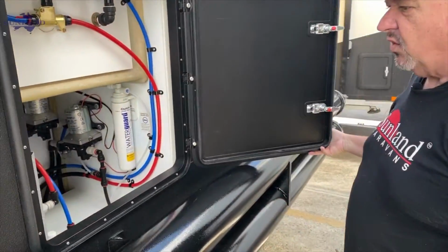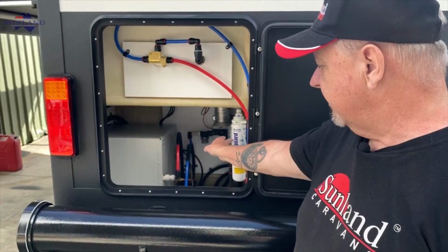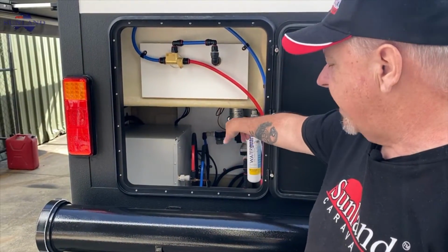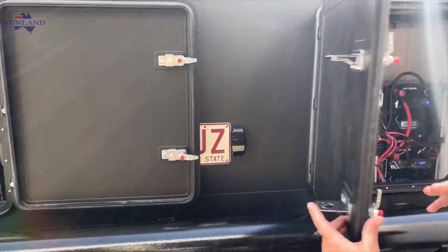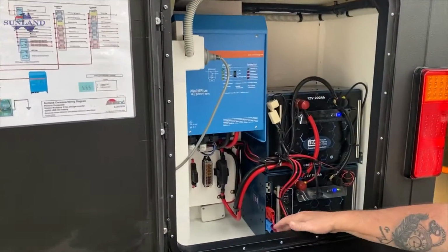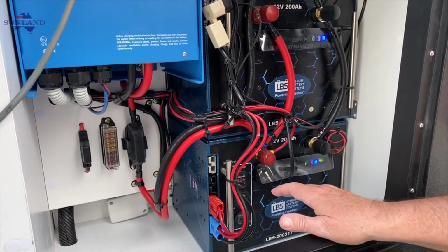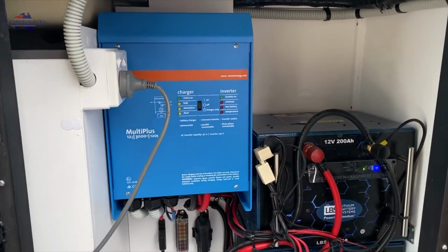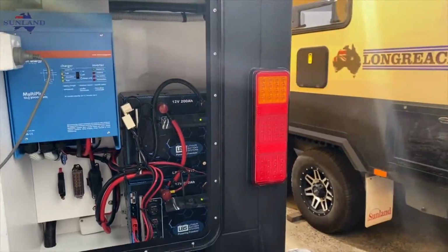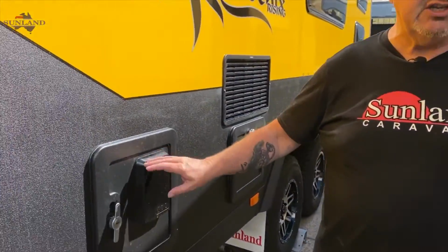So we've still got our hot water service, general purpose and drinking filters inside, pumps inside, and their water filter. On the other side here, they've gone for this massive 200 amp lithium battery from LBS Battery Systems and a Victron 3000 multi-plus inverter. Really good power system.